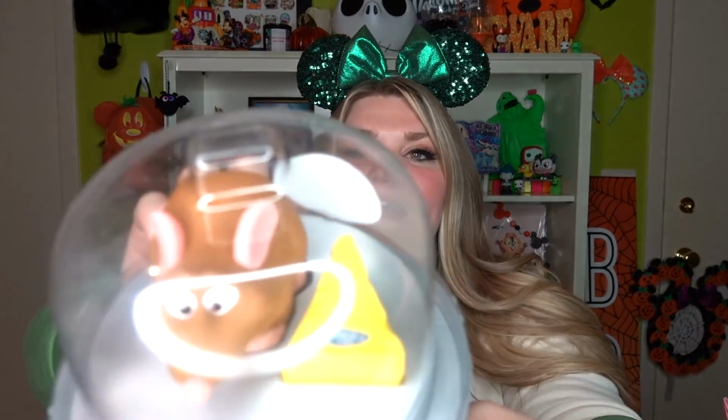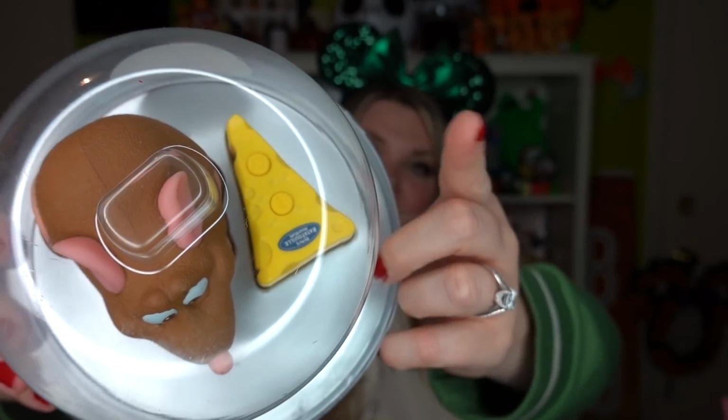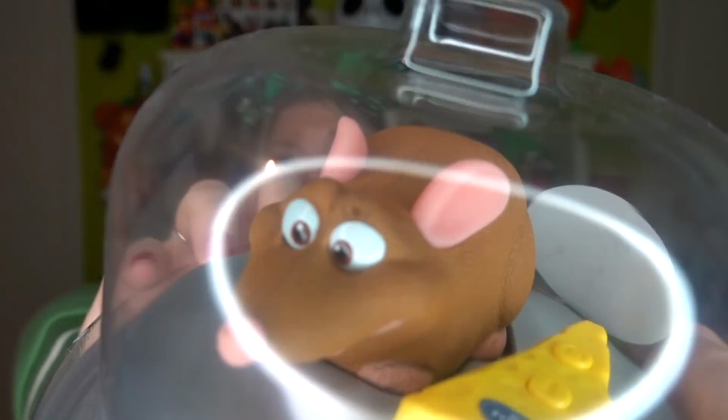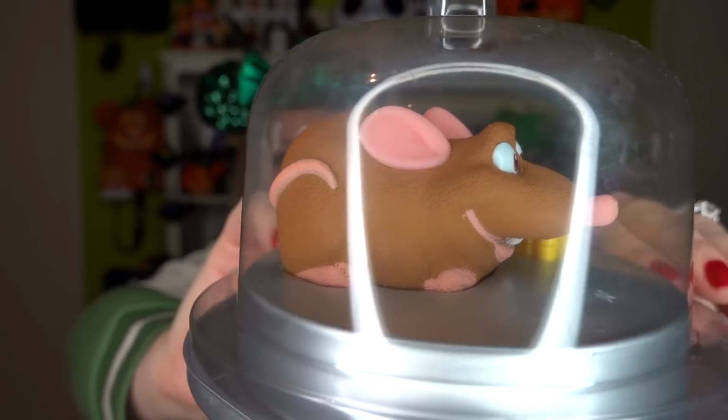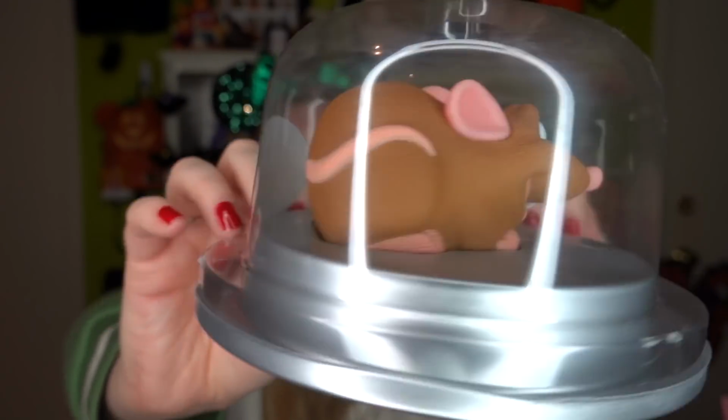So this is actually a remote control rat that you can connect to your clothing. So the magnet goes underneath your shirt, he clips onto the magnet, and then there is a slice of cheese that is used as a remote control to move him across your clothing. It is so cool. So let's look at him, oh my gosh, he's so adorable, right? And then he's got like his little pink tail, and then there's his block of cheese that controls him.